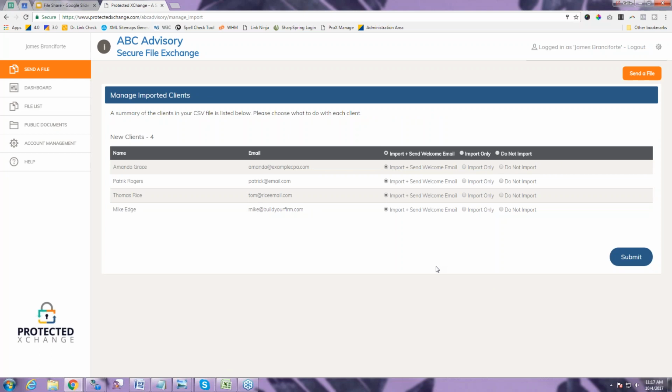What this does is it imports these people as users into the system, and at the same time, it's going to send them a welcome email. The welcome email looks like it's coming from you and your firm. It's branded, it has your signature, and it lets them know that you've added them into Protected Exchange. It provides a link for them to log in, gives them a temporary password, and includes a video that we've actually created for your clients that shows them how to use the system.